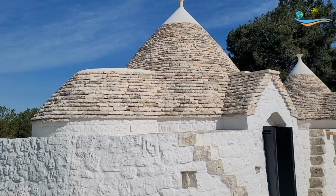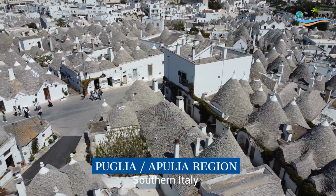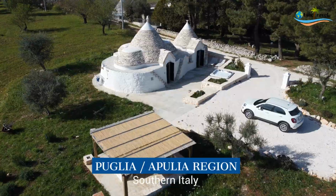In southern Italy, and today I'm going to give you a tour of an Italian tiny home. It's known as the Trullo. It's in the Puglia region, also known as Apulia. So let's go check it out.